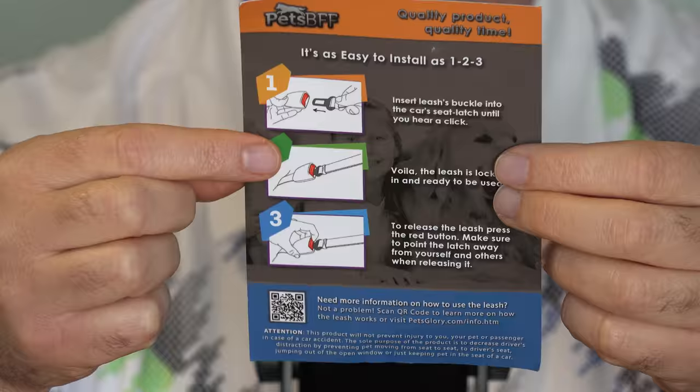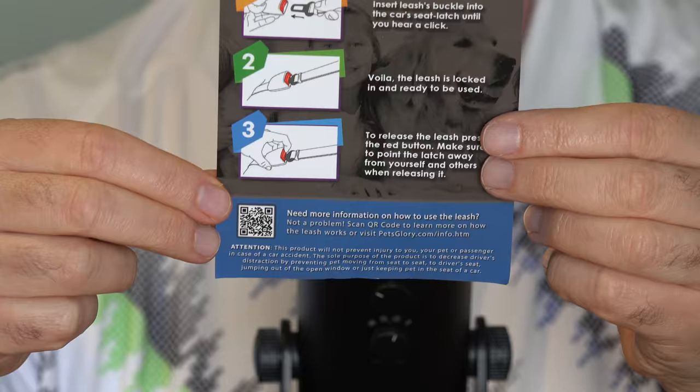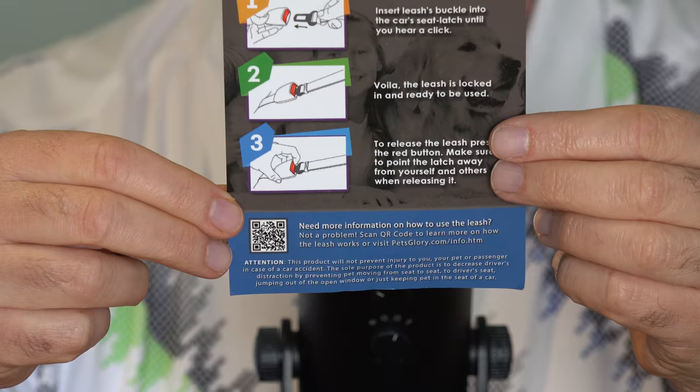On this very short instruction page where it shows you how to attach and release the leash from the seatbelt clasp, they do mention down here, this is not intended to keep your dog in like a doggy car seat and provide safety to the dog in the event of an accident. What this is intended to do is to reduce the chance of there being an accident because your dog has distracted you and caused you to lose control of the car.